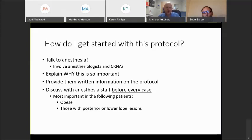So how do you get this protocol started, right? So Dr. Phillips talked about that. You really just need to talk to anesthesia. You need to involve them and their team, the CRNAs. Explain why this is so important. I have talked with lots of different anesthesiologists, both at my hospital and I've gone to other hospitals. This has been widely embraced at academic centers and in community centers.